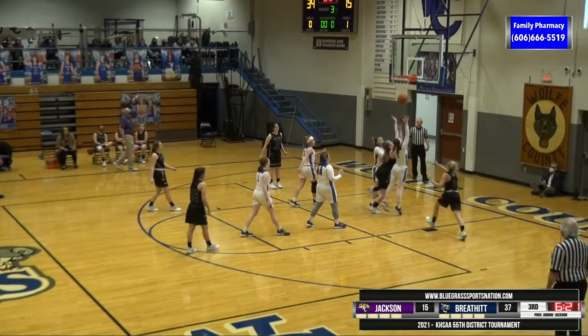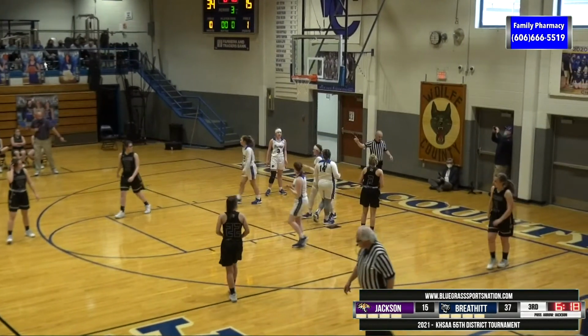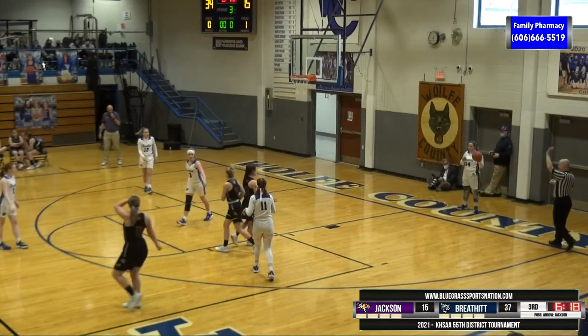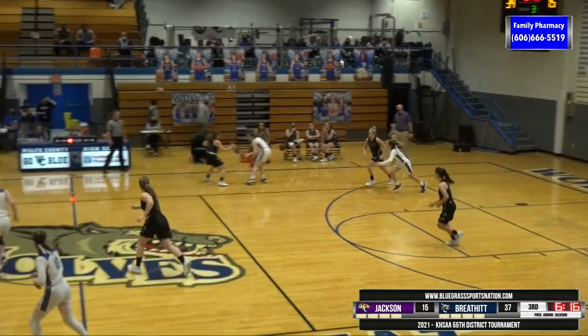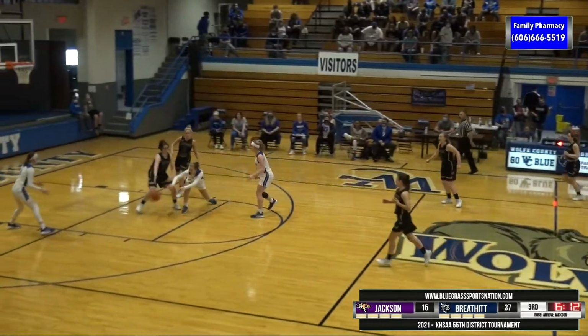She goes up open, can't get the shot to fall. She's just had a hard time finding the basket, and she's going to get called for out of bounds. Stepped on the out of bounds line. Clemens inbounds the ball to Ritchie. Ritchie up the court to Gross. Gross now to Ritchie. Catches it on the run. Can't hold on to it.